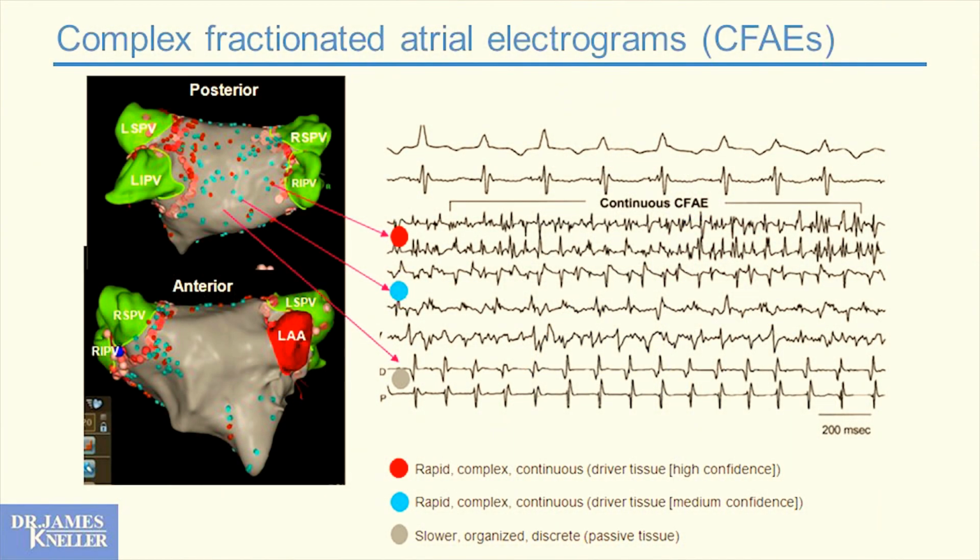So here's an example of what we would see during the case. You can see where the red dot is, that the activity that we're recording from the wall of the atria is really fast and really complicated, compared to the tissue right next door in the bottom in gray, where it looks really regular, really organized, and much slower.